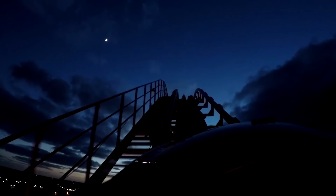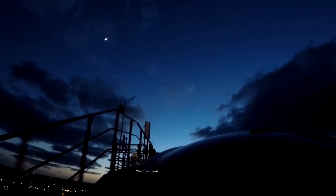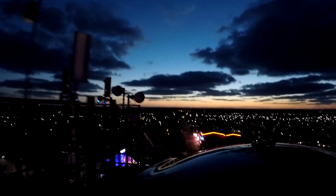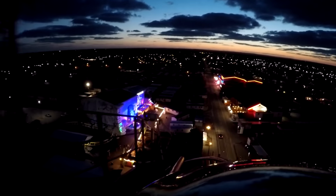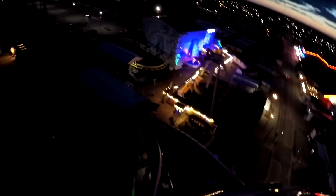This is going to be some really nice footage, guys. Probably one of the nicest POVs of 2019 so far, as we make our way over the crest of the lift hill. Ice Mountain all lit up down there. The lights are actually on the sides of the trains on this as well. And down we go. Wow. Oh, lovely. Woo. Alex's first time doing these at night as well. Woo. I grew up around these. Whoa.